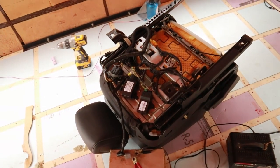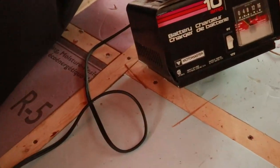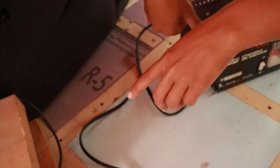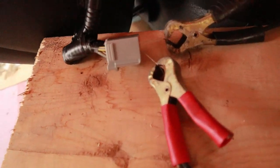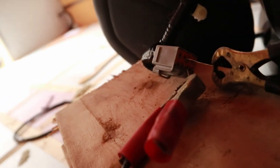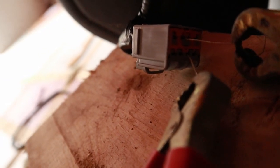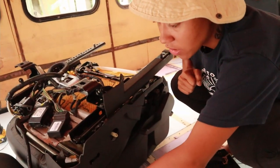So what we did is we connected 12 volt. We wanted to use a battery. This is a battery charger. We connected negative and positive to this. This is usually where you would connect everything to move the seat up, down, forward, backward. And we just took two little wires and connected it. We actually used twist ties, and you just connect negative and positive.